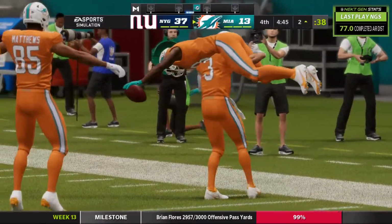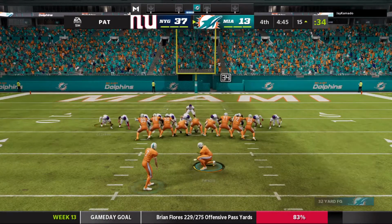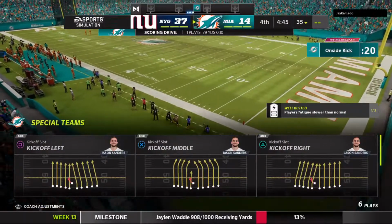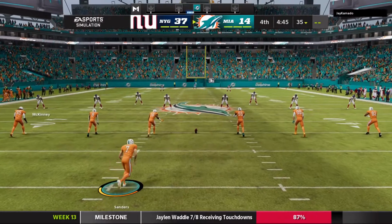We saw Tua Tagovailoa hit on some big ones in his college days to Henry Ruggs and Jerry Jeudy. That left arm, pretty underrated in terms of strength. And I'm telling you, nothing will lift up a crowd more than a play like that. Here in the stadium, all eyes were on the receiver streaking downfield, and you know everyone was thinking, throw it, he's open. What a connection there for the touchdown.